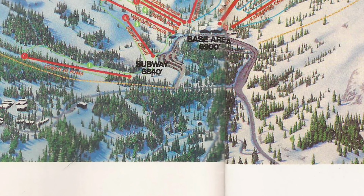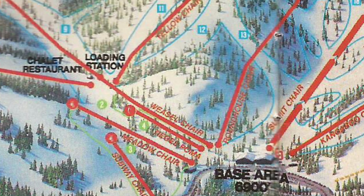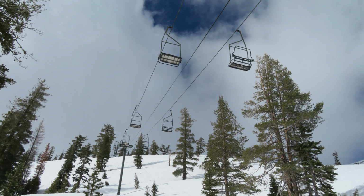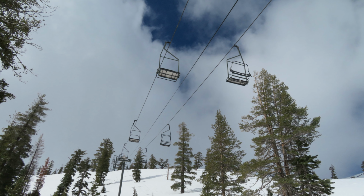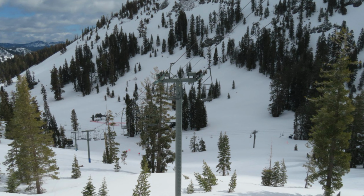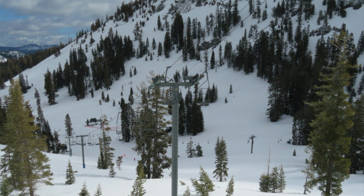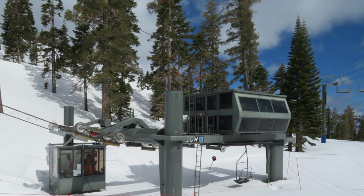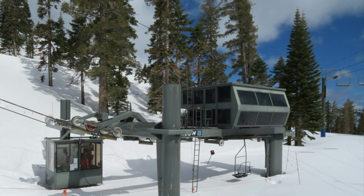Number 8. Yellow. In 1972, Yan built another fixed-grip double chair, which was named Yellow. During its installation, all the other major lifts at Alpine Meadows were slow, fixed-grip doubles. Yellow chair added relief to the mid-mountain area and allowed skiers to better lap parts of Roundhouse as well as access Alpine Bull Chair. In 1998, the elevated bottom terminal was upgraded to provide for more room for the Hot Wheels chairlift.